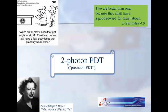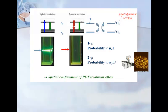And so this was a sort of a crazy idea that we had. Maybe we should try to do 2-photon PDT, because Maria Goeppert-Mayer showed that molecules can absorb 2 photons simultaneously and be activated. And the idea is illustrated here, and this is used routinely now in confocal fluorescence microscopy, but we were interested in using it therapeutically.